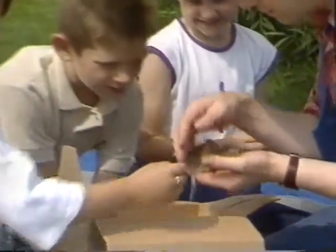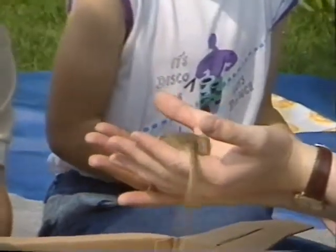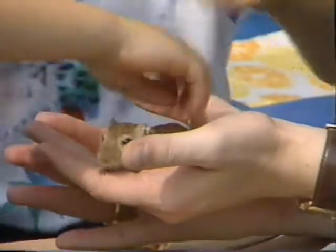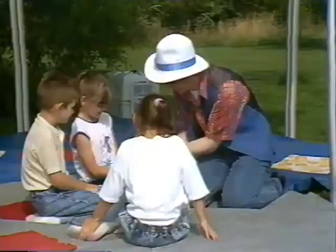The thing with a gerbil is you've got to let him run all the time. Oh, look at his little tail. It's good, isn't it? It's really big. Cute, isn't he? Come on, put him away now. Put him back to sleep because he's probably going to be tired.